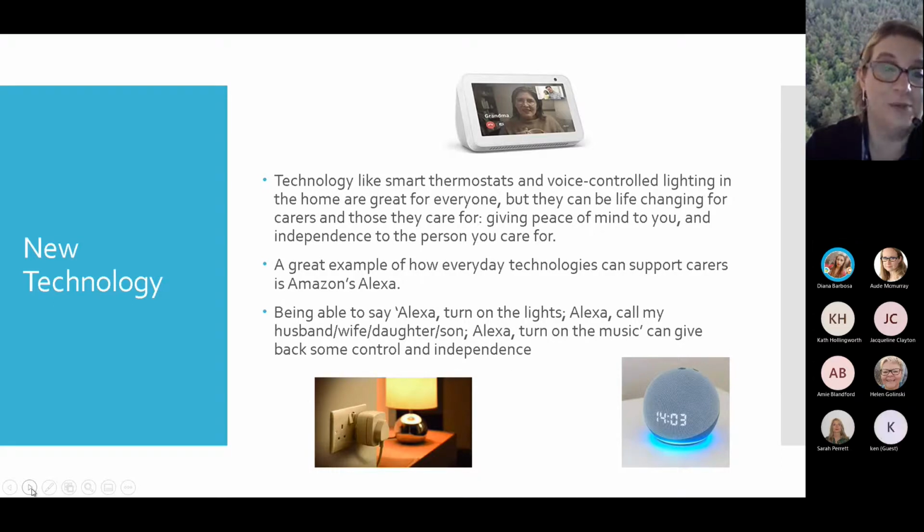A great example of everyday technologies that's out there is the Amazon Alexa. So being able to say, Alexa, turn on the lights, or Alexa, call my wife or husband, son, daughter, turn on the music, their favourite music, can give them back some control and independence.